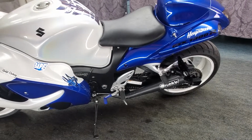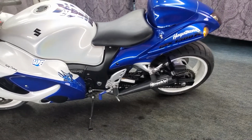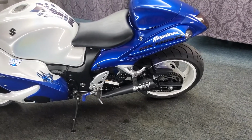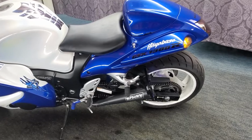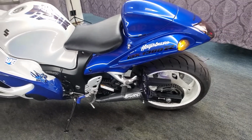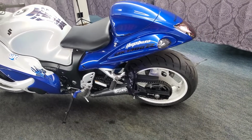She'd make a great daily driver back and forth to work, or she'd be fun to tool around town or shoot to the beach on the weekends without breaking the bank, because we know them gas prices aren't playing. So don't miss your opportunity to scoop up this one-of-a-kind 2012 Suzuki GSX1300 Hayabusa.